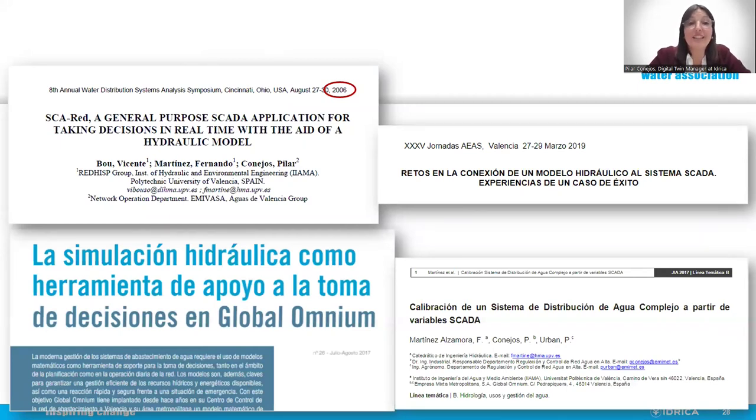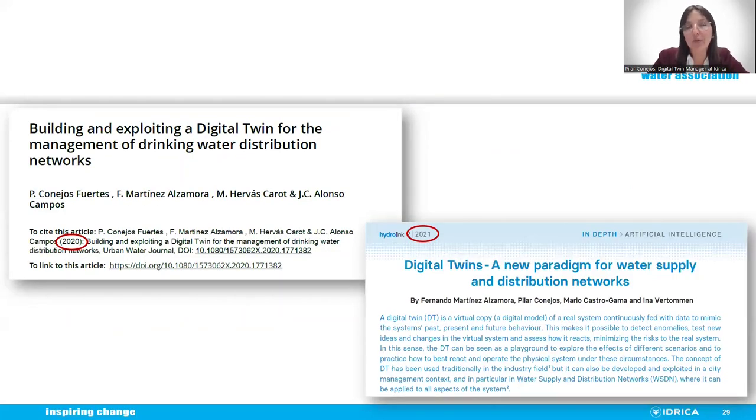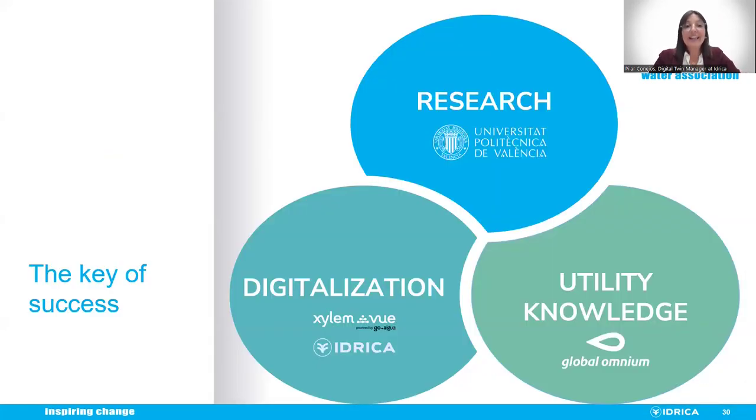We started very early because we came up very early with the idea of connecting the hydraulic model with the SCADA in order to run simulations in real time. In fact, preparing this webinar, I found that in 2006 we published our first paper speaking about that. Since then, we have been working and working to improve that idea until achieving our current situation, where we have today's digital twin. And I think the key of our success has been the combination of different stakeholders like research, utility knowledge, and also digitalization.